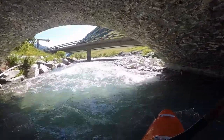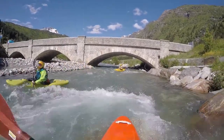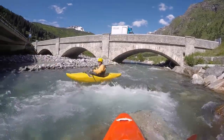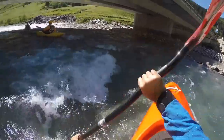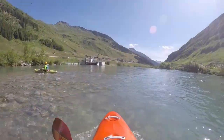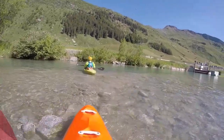The minimal water level is 5 cubic meters per second, like here. At higher flows, some of the passages rise in their difficulty quickly. At this flow, you can expect white water level 2, with two sections being a 3.